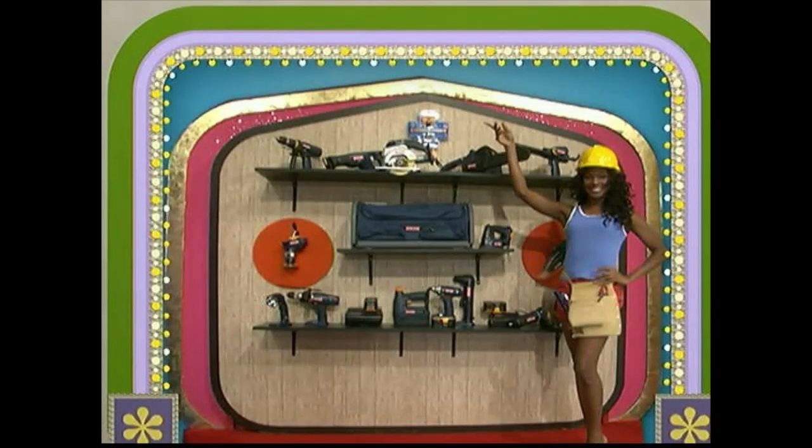It's a collection of power tools. A must-have for any do-it-yourselfer. Ryobi's new 18-volt OnePlus system includes drills, sanders, saws, and more. One battery powers more than 20 tools. From Ryobi, one power source, endless possibilities. Thank you very much, Rich. It's a power tool set.